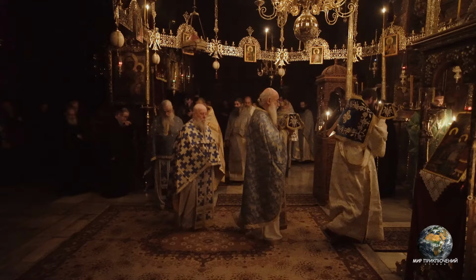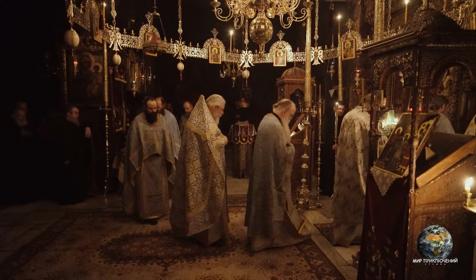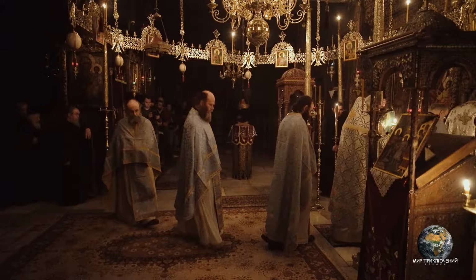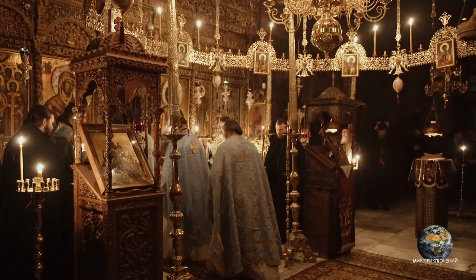The Eucharist is the main sacrament of the Church, in which the true body and the true blood of our Lord Jesus Christ are given to the believer in the guise of bread and wine. The thanksgiving of God is the main content of the prayers of this divine service. In this sacrament, what the Christian is called to do is to unite with the Lord, to have fellowship with God.